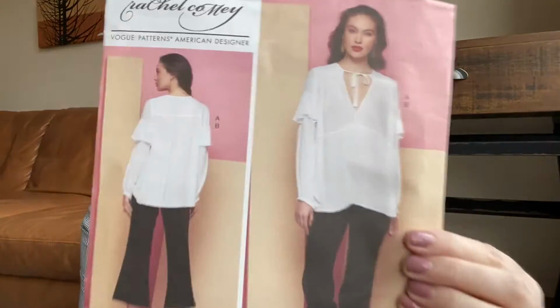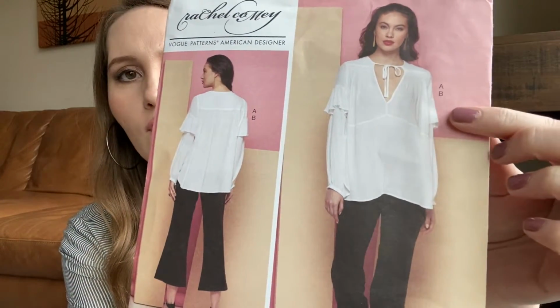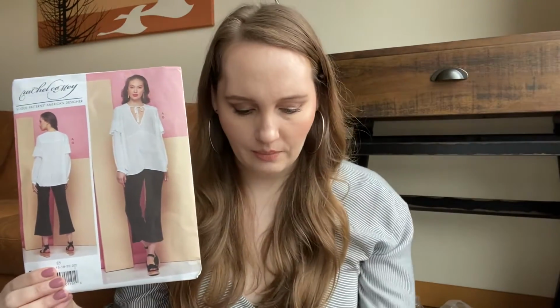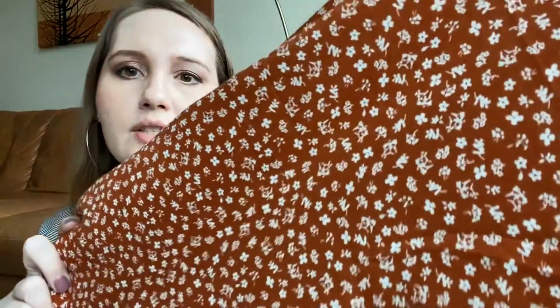Okay, moving on to something delightful. The McCall's, Vogue, Butterick, and Quick Sew pattern company had a sale on patterns. So I chose some patterns, and then I chose the fabric at fabric.com to go along with them. First I got Vogue 1618, this loose fitting tunic with the ruffle on the sleeve and a deep V. Really cute, really loose fitting, comfortable for summer. And I chose this rayon at fabric.com to make it out of. It has a really cute ditzy print and an orangey, rusty sort of background. So that's the plan for that.